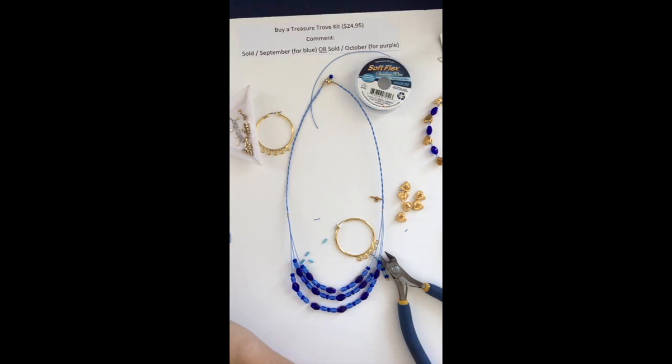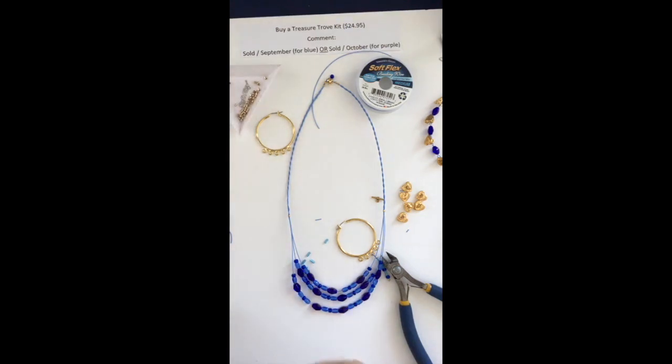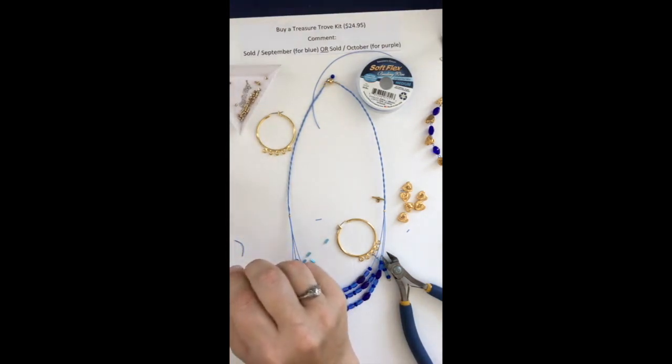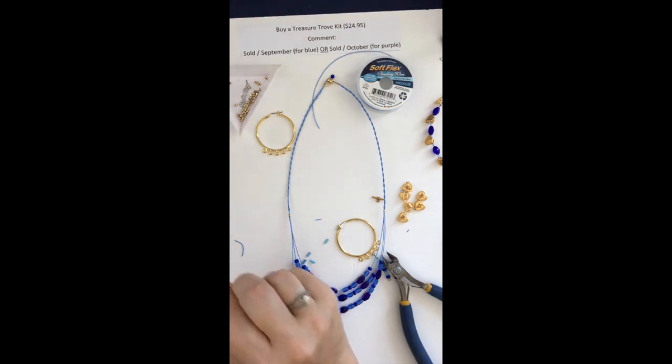I'm really excited to see what you made. I hope that you'll post pictures. I don't know if you can post them here on the live show. I don't think you can. But if you can post pictures after the live show, I would love to see what you guys are making with these treasure trove kits. And I'm really glad to hear that you felt inspired by it.